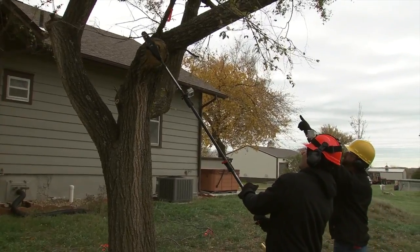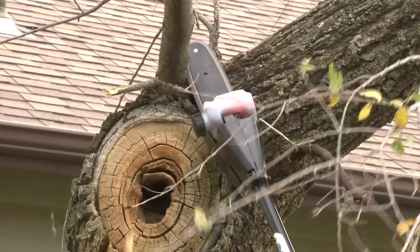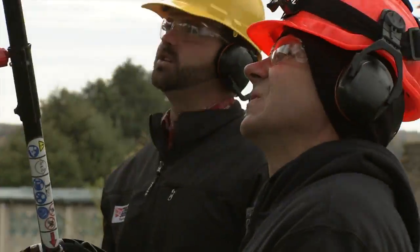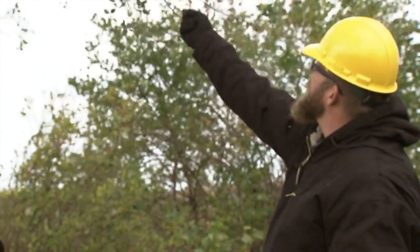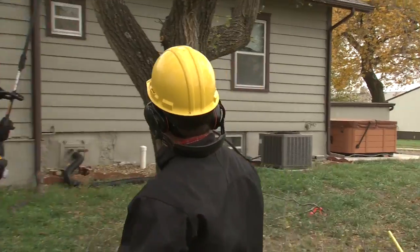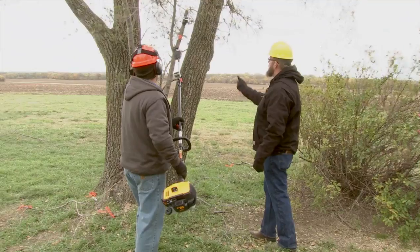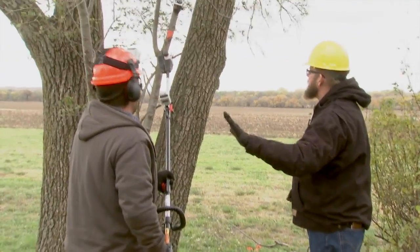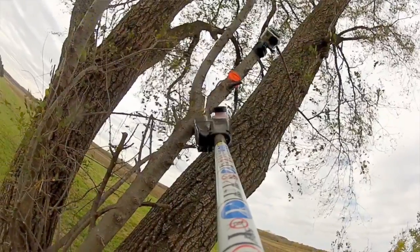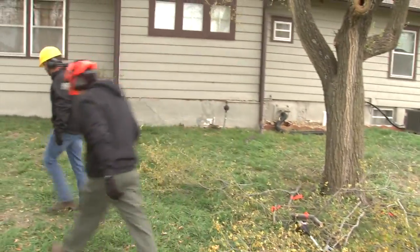Cut off your dead weight first. There you go. Good job. Be sure to give it an undercut though. One more. Hold it. All right, now give it a back cut, yeah. There you go. All right, let's go. Great job, gentlemen.